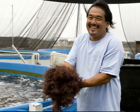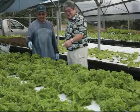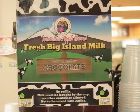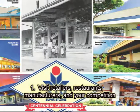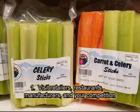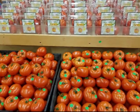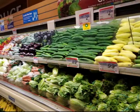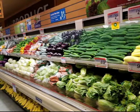So I ask you farmers, how do you determine if the product will be sold at the time of harvest? If so, at what price? Here are some basic tips before visiting a buyer to sell your product. First, visit retail markets. Check out restaurant menus. Look at manufacturing value-added items, observe product displays, as well as regular retail and special prices. But most of all, check your competitors.